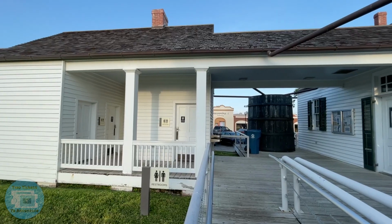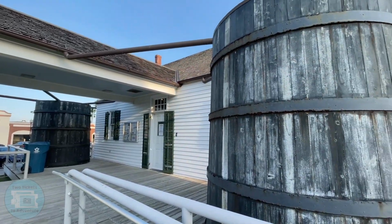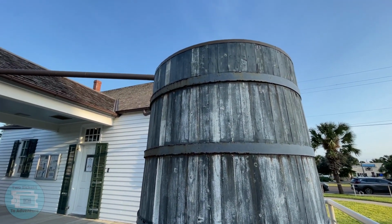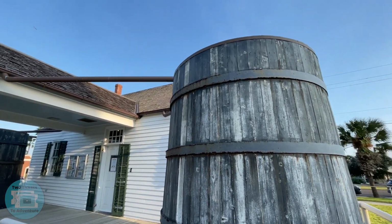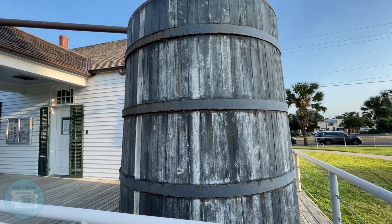Wow, what a journey up those stairs that was, but the view is worth it. Yeah, it is a fantastic way to go up and see the area. And the visitor center is the old lighthouse keeper's building, and you can see here they have these old wooden barrels with the pipes going to them. That way it could collect the rainwater because it would have been off the grid at the time.